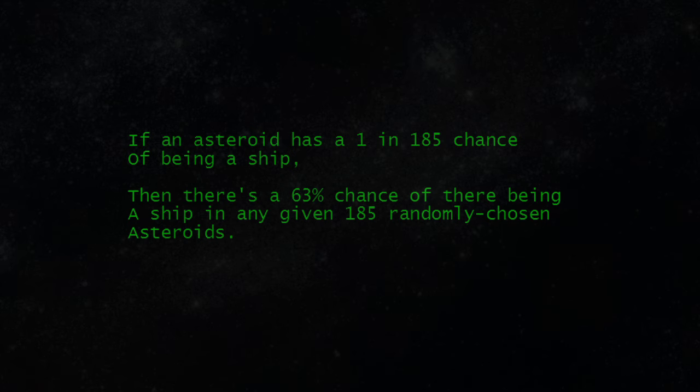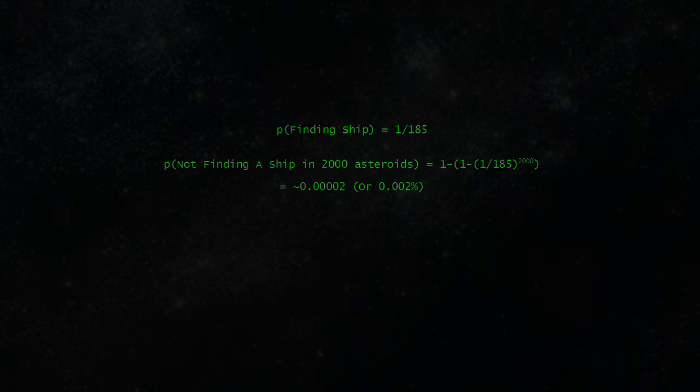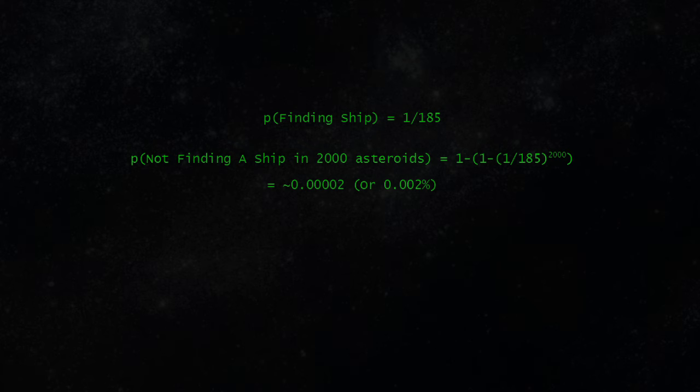Now, we searched around 2,000 asteroids. Assuming the values in Space Engineers were the same back then as they are in the release code, we're 99.998% certain to have found an encounter ship in 2,000 asteroids. In fact, we got quite unlucky to have to search as many asteroids as we did. Our number suggests that we may have flown past at least one encounter without recognizing it. Perhaps a base on the far side of an asteroid.